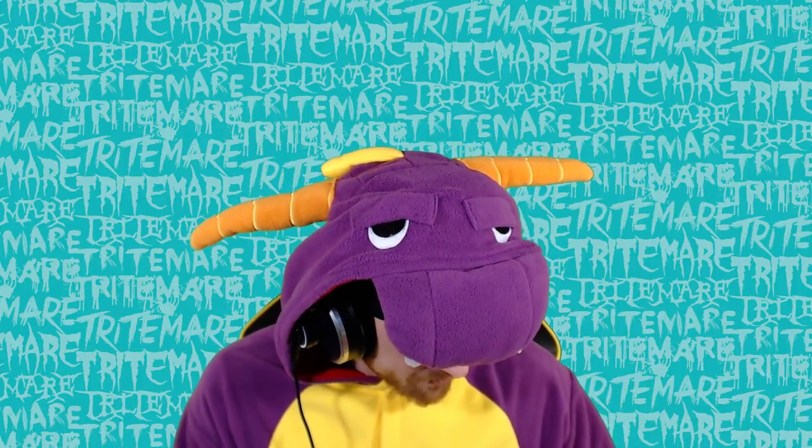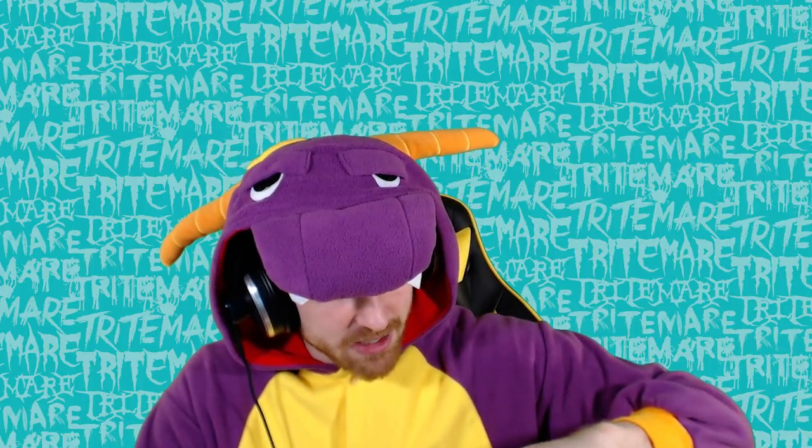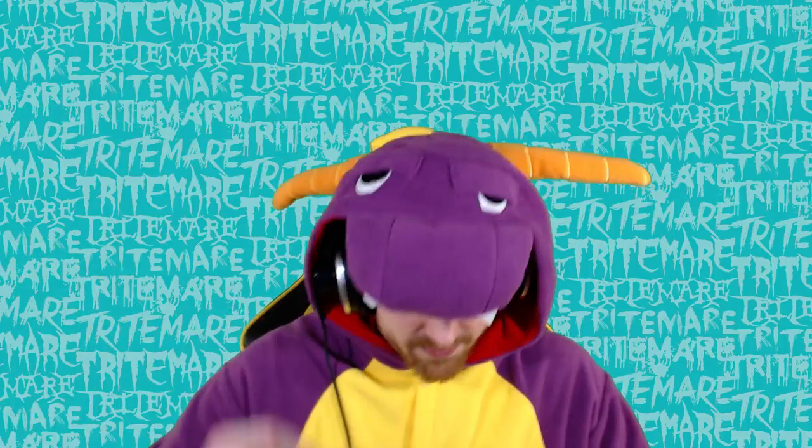Let's begin. Okay. This is the Pejoy. It's called Pocky's Friend, Pejoy. I didn't know inanimate objects could have friends, but that's okay. It looks like a reverse Pocky stick, essentially. It looks like they took the Pocky material and then put it inside of a stick instead of on the outside of a stick. And that is correct. It looks like it's Pocky material, but inside is a flavor ring. And the flavoring for this is called matcha. I don't know what matcha is exactly.